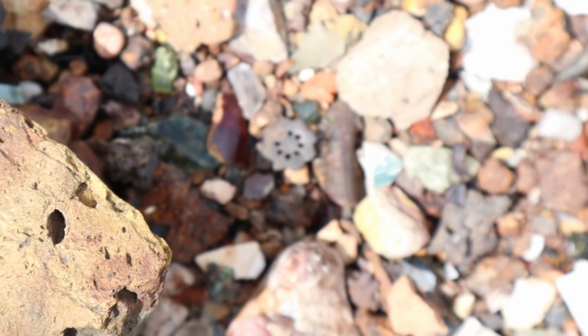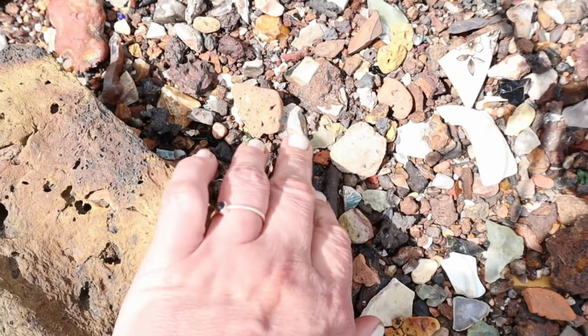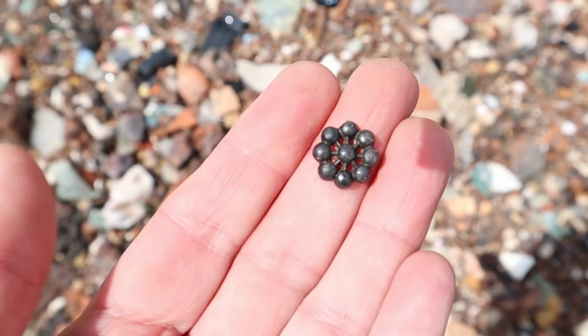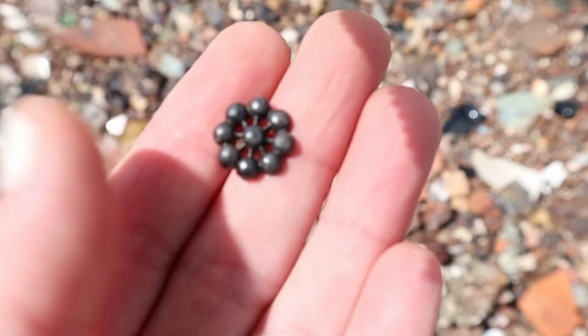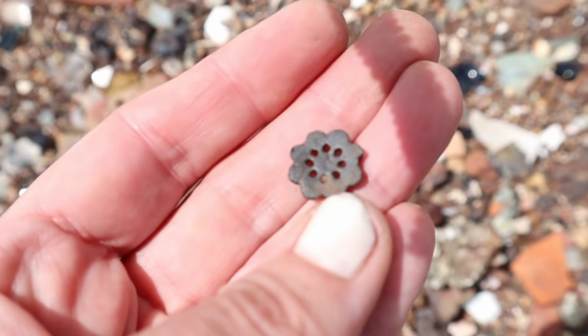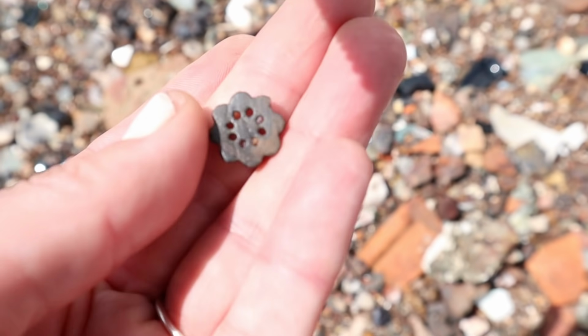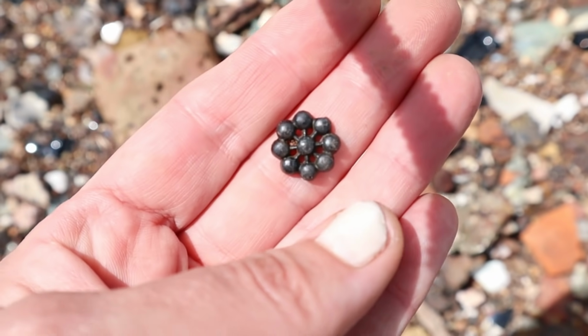What is that? What is that? Oh, wow. That's beautiful. I think it's glass. I don't know what that would have been. I don't think it was a button. It might just be like an embellishment. It's black glass. It's like mourning jet, French jet.